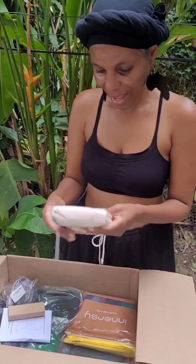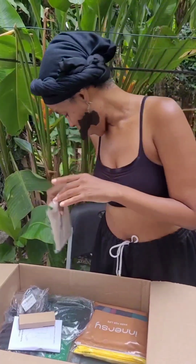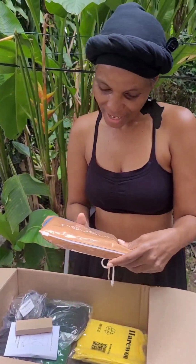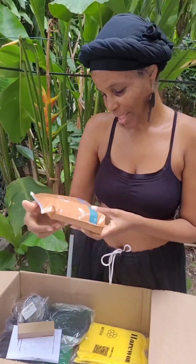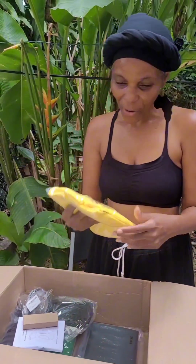Alright. I bought some tops. I'm assuming this is one of the tops. So when it's time to wear it, I will do my get ready with me. Alright. Oh, these are some undies, I believe. I think so. Alright. Oh, you know I have to get my head wraps.